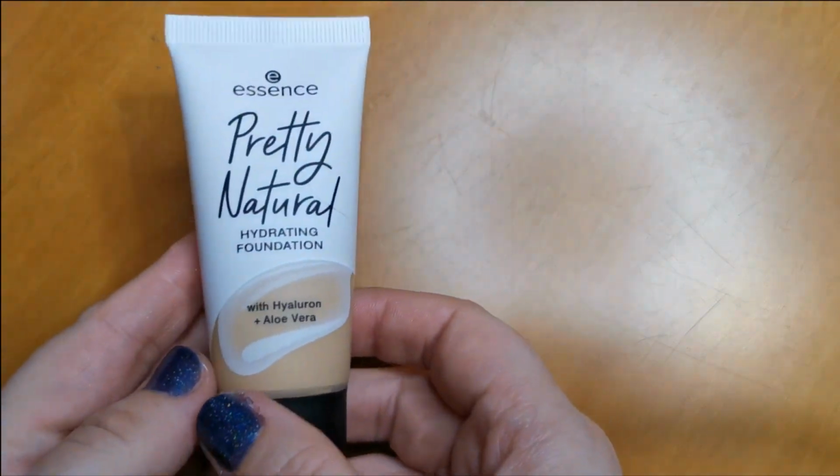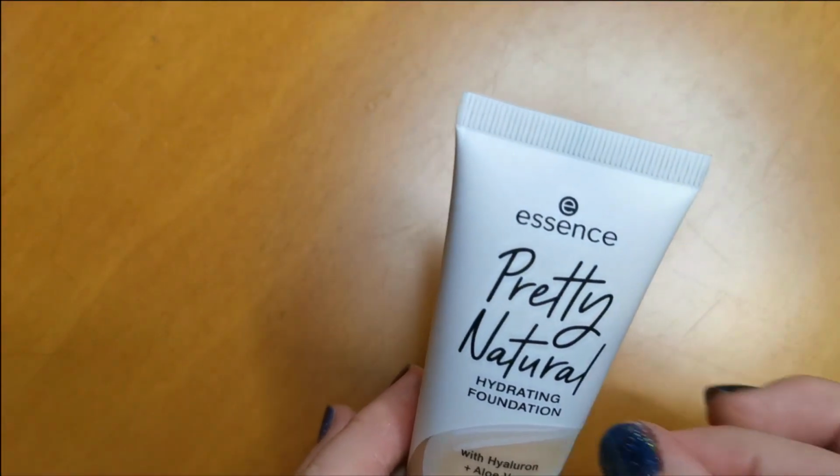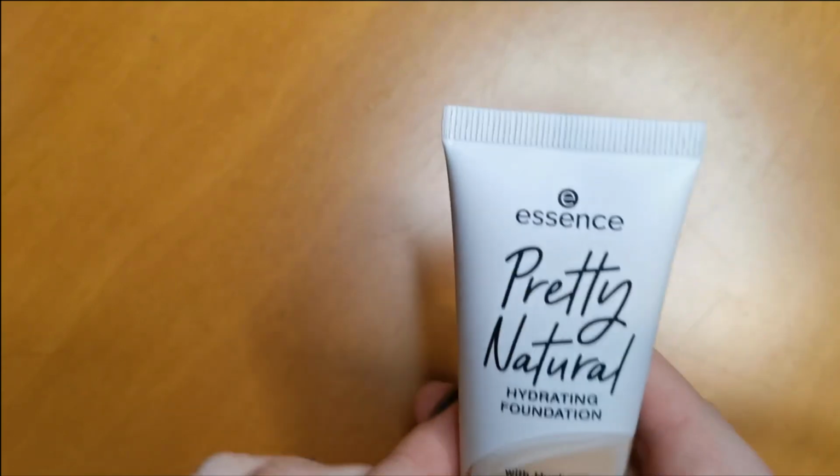Okay, so next up, the Essence Pretty Natural Hydrating Foundation. It's got my hair stuck in it.